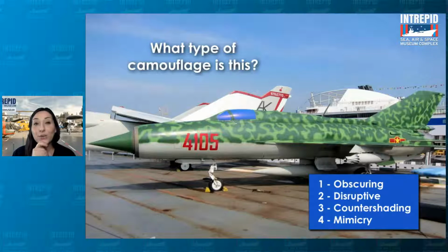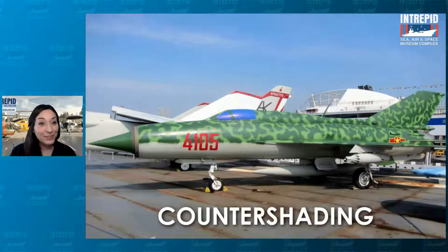So it has this green coloring at the top. It's also kind of light on the bottom. Tricky, tricky. All right, everyone. So, wonderful answers coming in the chat here. Excellent. All right, so everyone, the answer is counter shading. Again, you would be correct if you said counter shading.